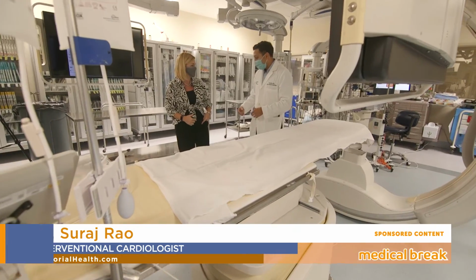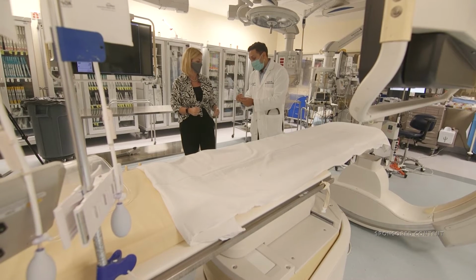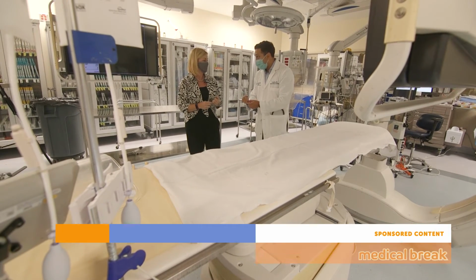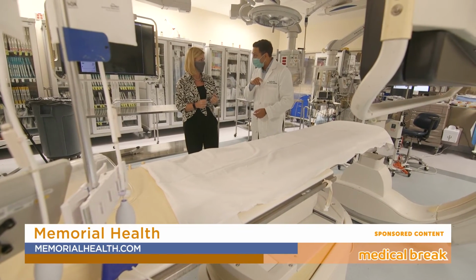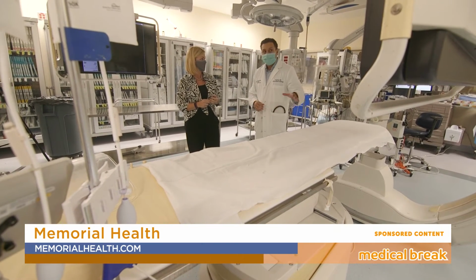Traditionally, the only treatment has been open heart surgery, where the surgeon has to make an incision in the chest, either repair or replace the mitral valve. Now there's a minimally invasive technique called the Mitral Clip. What this involves is putting a tube into the vein in the leg, advancing that into the heart, and delivering a clip. It looks kind of like a clothespin right onto the valve to reduce the leak.